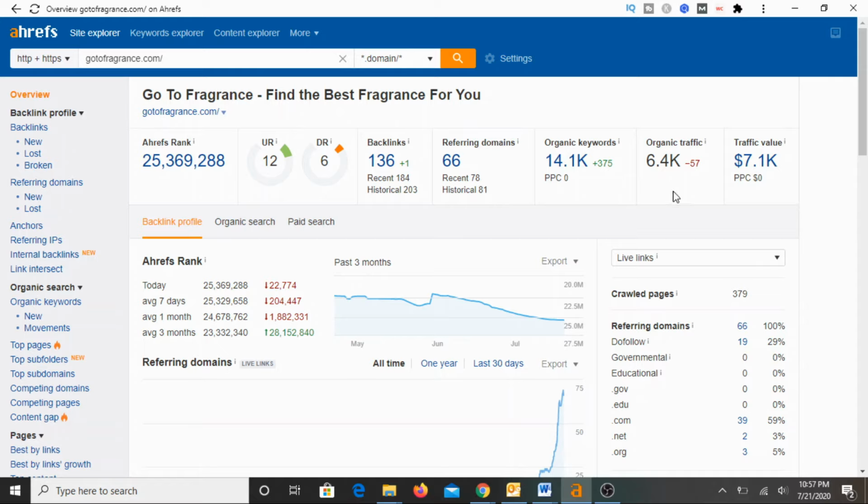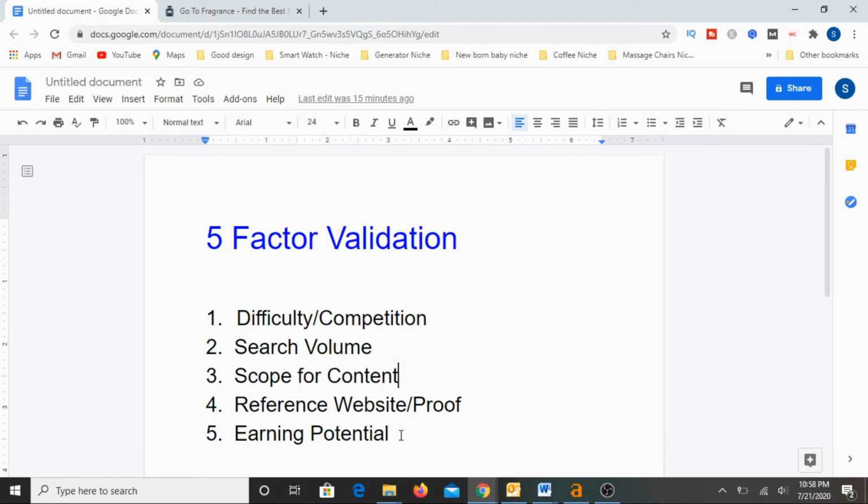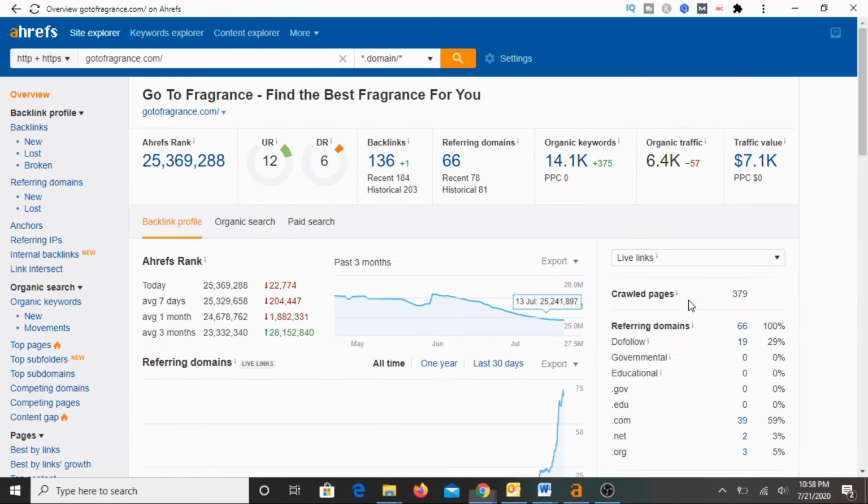But here for just 6k traffic you are able to see 7k plus monthly earnings, because it all depends on how valuable the products are or how competitive. There is something called CPC, cost per click. So this particular segment seems to have a higher probability. That's why even though traffic is not so high, the earning potential is pretty high. So that means the fifth validation, earning potential, we just verified.